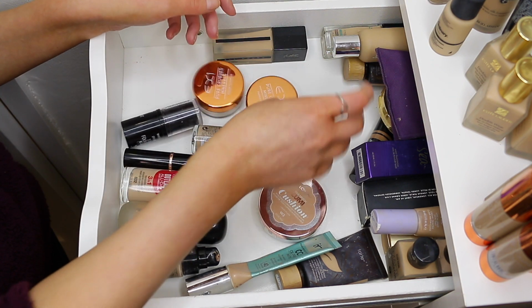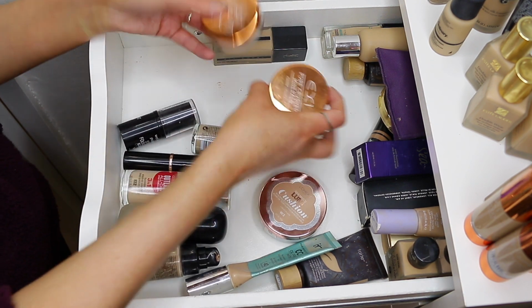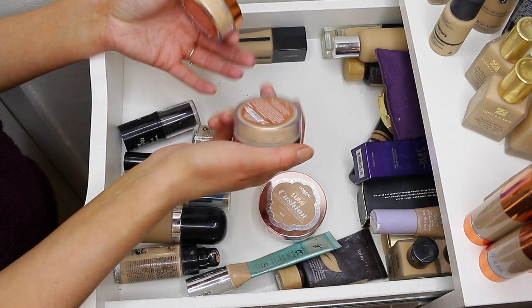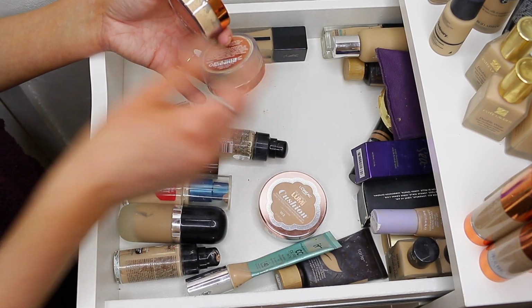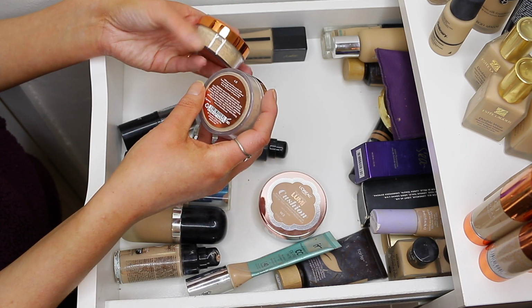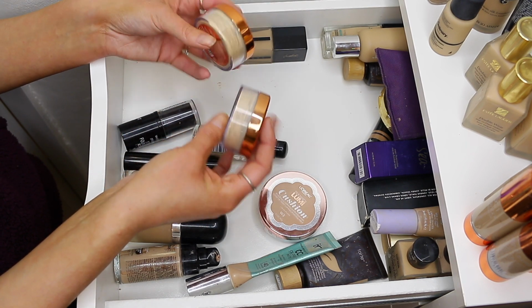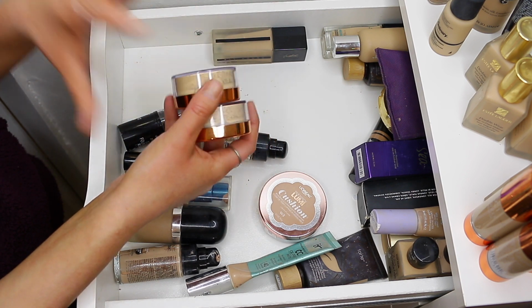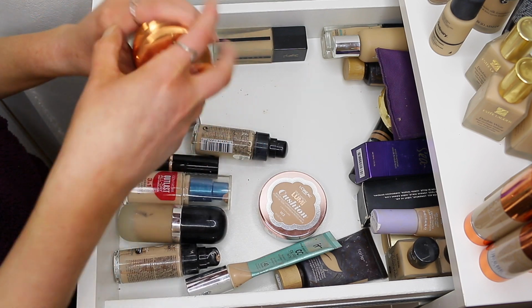Then I have 2 more EX1 foundations. These 2 are powder foundations. I have not tried this yet, but I really do want to try it. At the moment I'm liking skin tints and light medium coverages, so I think these are probably really good to have, 4.0 and 5.0. So I will be testing these out soon just to see how they go. So I'm going to keep both of them.